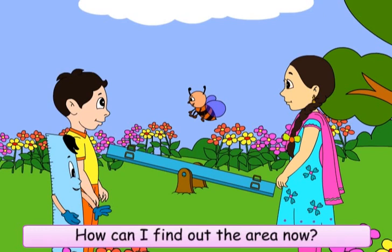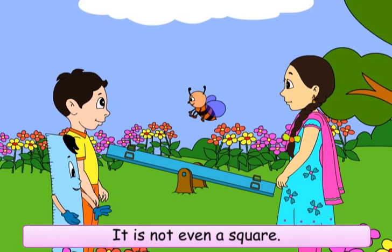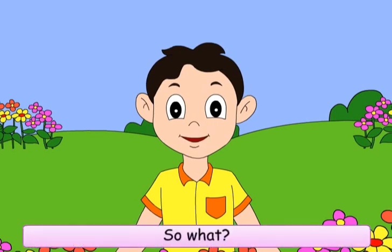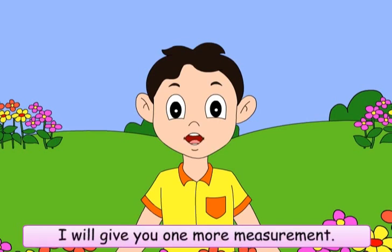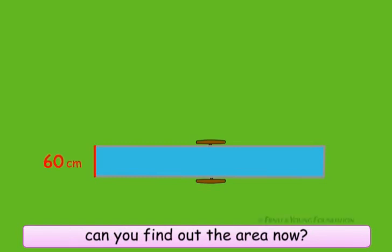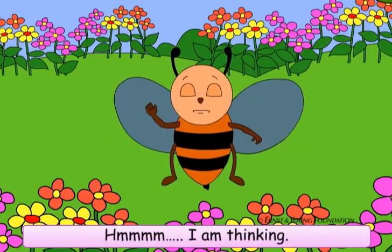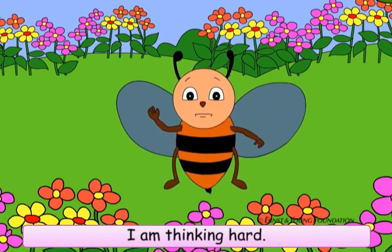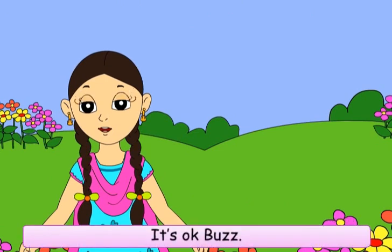How can I find out the area now? It is not even a square. You are troubling me again, Chinu. So what? Oh, Buzz, don't cry now. I will give you one more measurement. If the width of this seesaw is 60 centimeters, can you find out the area now? I am thinking. I am thinking hard. It's okay, Buzz. Stop thinking so hard. I will help you in this.